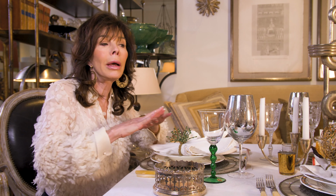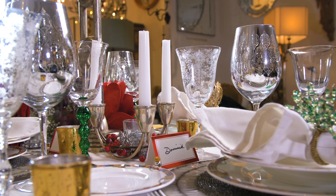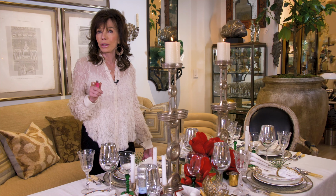The other thing I like to do is I always put a name tag, because then people are not confused where they want to sit. So if they want to sit next to their favorite person at the table, I sometimes mix them up. It makes conversation interesting, and that's how I begin to layer up my table for a beautiful dinner party. So I'm going to show you how to be hostess with the mostest.